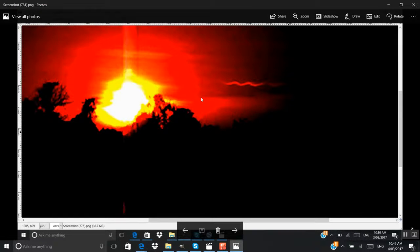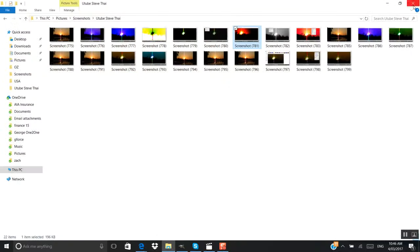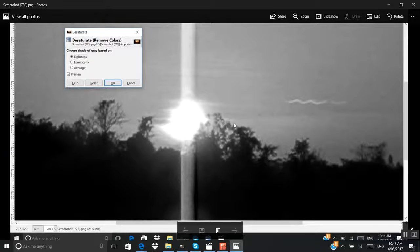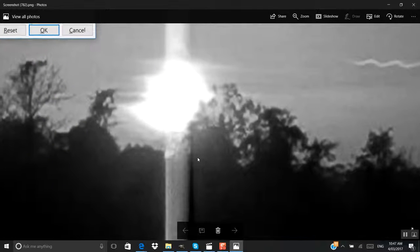This is actually just a gamma test. You can actually see the heat coming out of this, out of the corrugated roof in the sky. This is a black and white pic. Now, the interesting thing here in the black and white is how much you can see. It actually shows you down here even better.